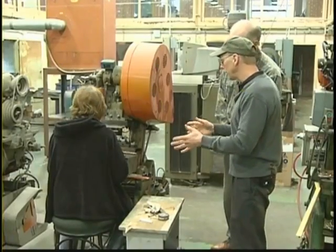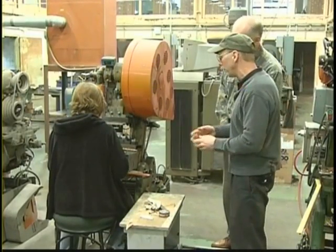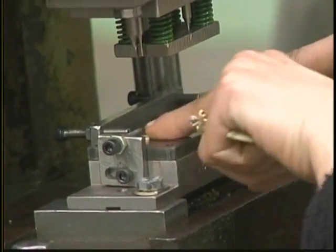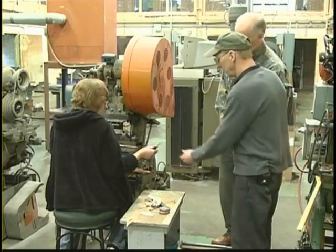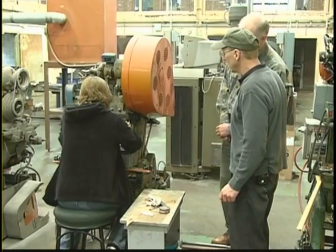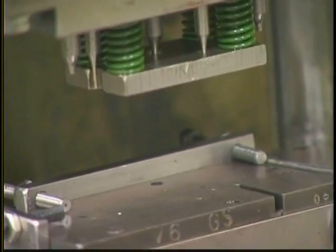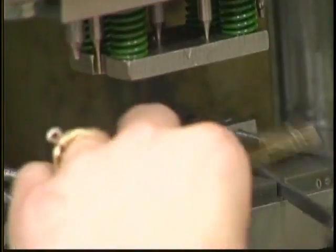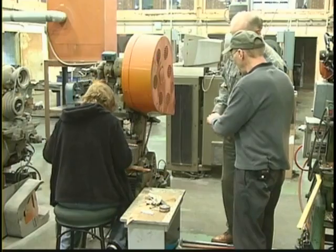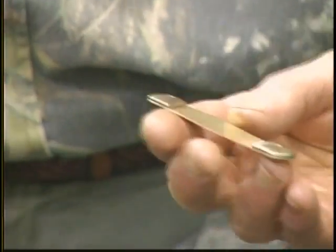Now we're ready to mark the scale, which puts the locating pins, or the locations for the pins to assemble the knife. Go ahead, Betty. What we're doing now is punching the holes for the handles and then marking the bolsters, or the pins, the marks for the bolster holes. So ultimately there'll be rivets in these. Yes, there will be. Okay.